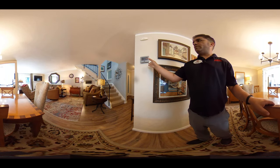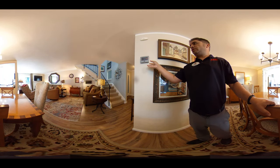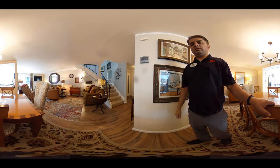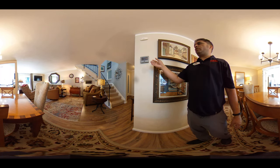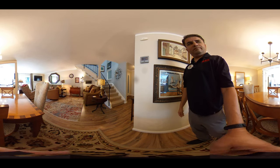And before we go upstairs, I want to show you this nice Wi-Fi thermostat here that you can control the unit with. This is going to be a great addition to the home, and it's going to be really easy to use. It tells you the outside temperature and has some really great features that I personally love.